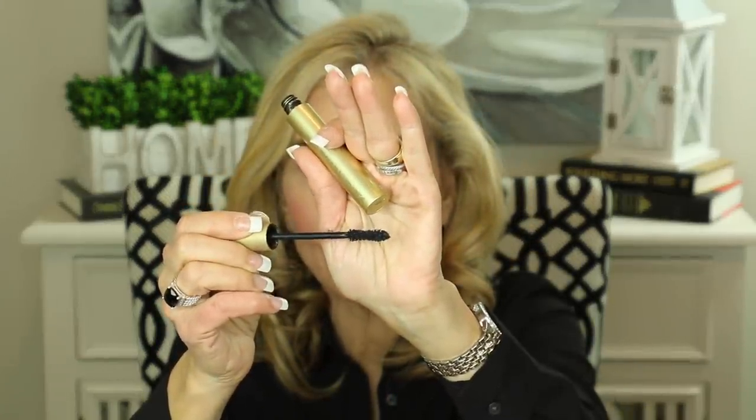And look at that beautiful thick head. I love the way it has a little bit of a waist. For some reason, I'll put a little more on. The thing I love about this mascara is that it is so buildable, and you can build it up to exactly the level of drama that you prefer.